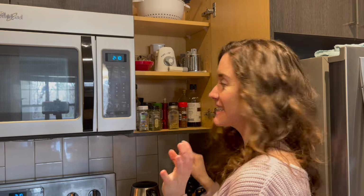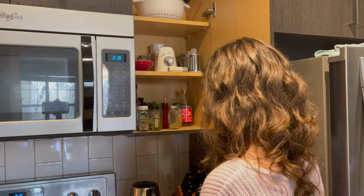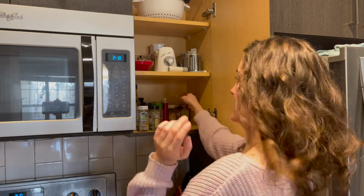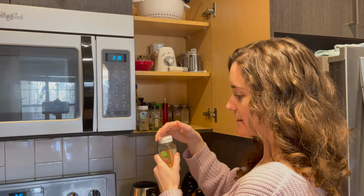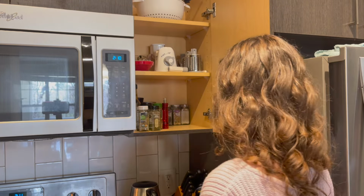The only way for me to tackle this is by taking everything out and rearranging. I am also realizing the more spices I use, the more I realize which containers I really like, because I really like the ones that the top can come off completely and I can stick my measuring spoon in it.